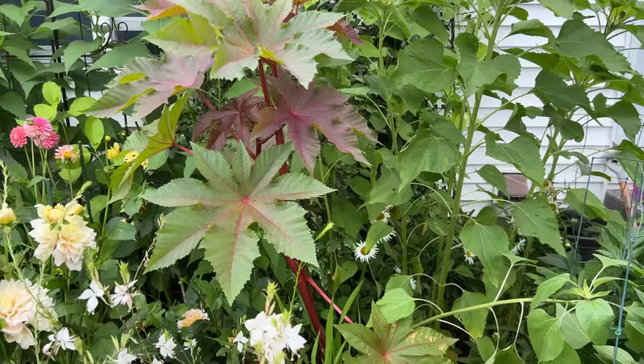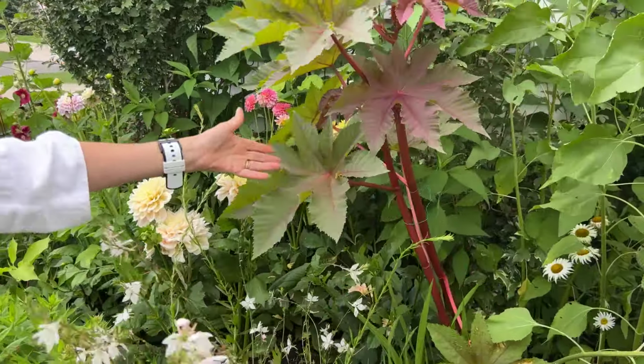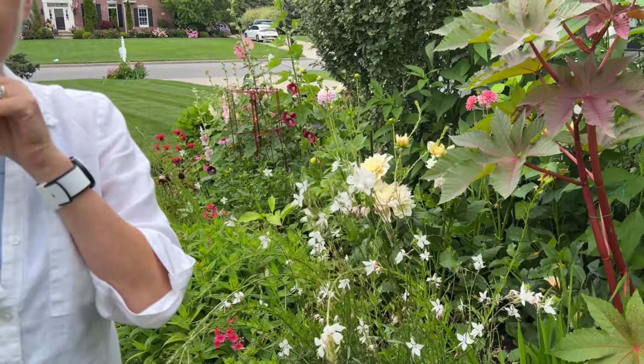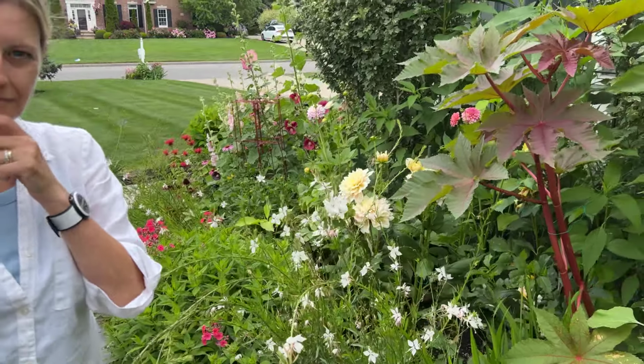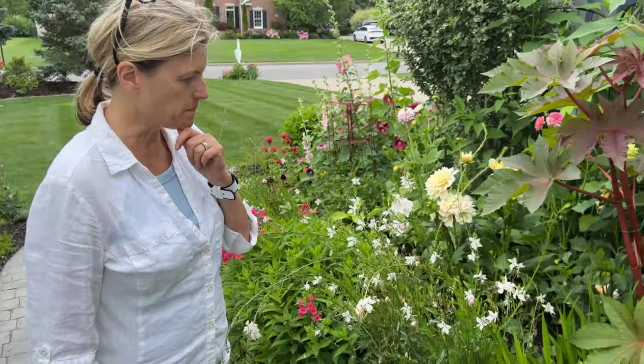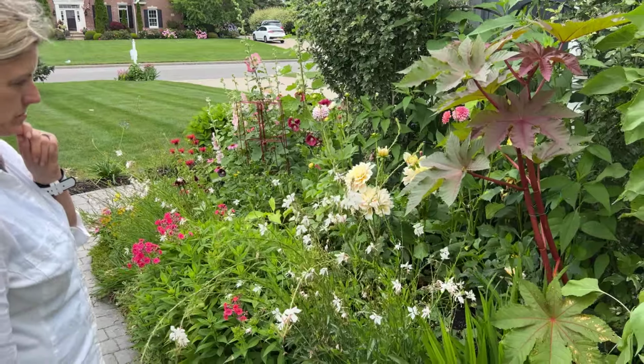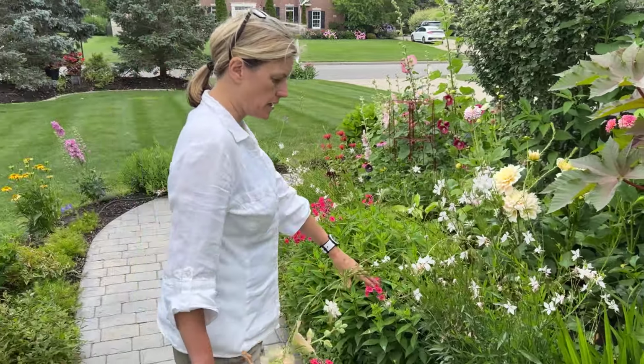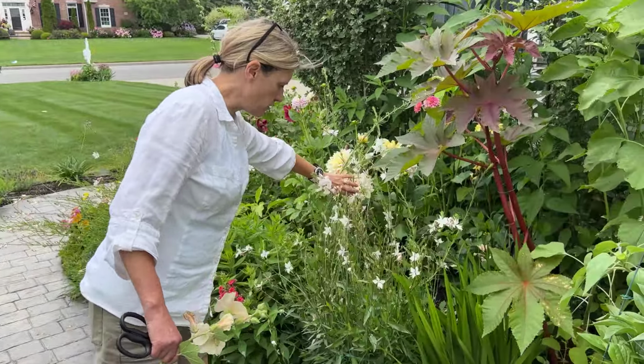And look at this castor bean plant. It's getting huge. I've got it tied up. You can see the wind. I received one from you, and I hide them between some of the daisies to give them a little bit of support. They're not as big as yours, but they're growing fast. They will, because you probably got it into the ground a little bit later than I did. That's the key.